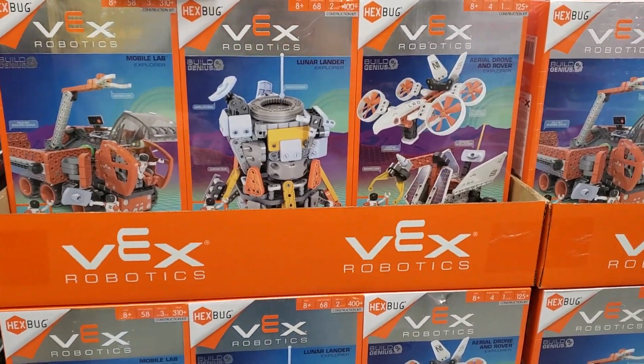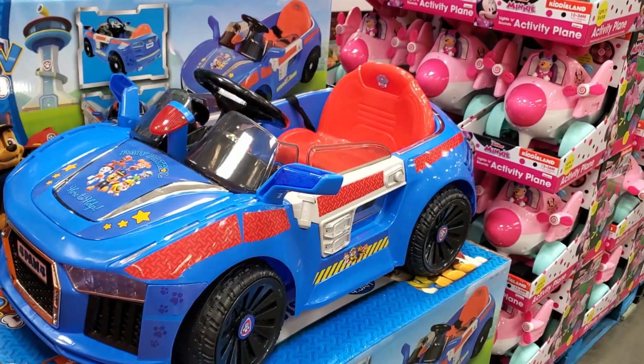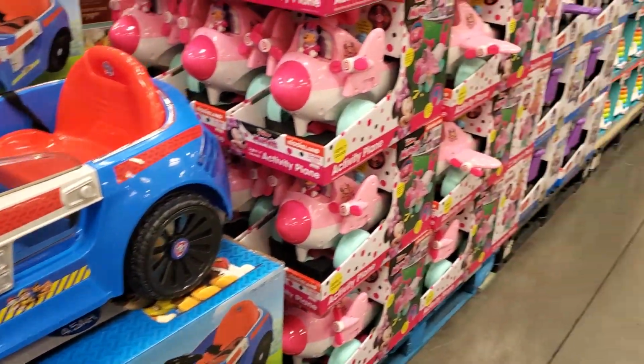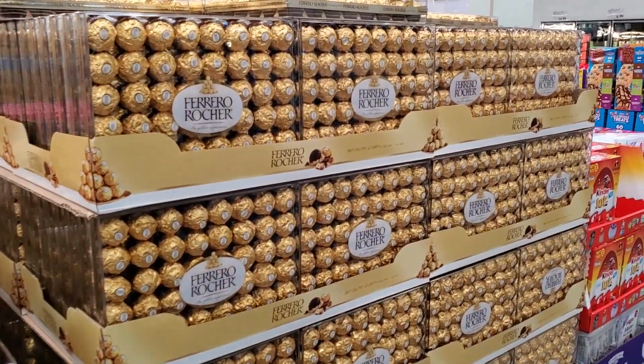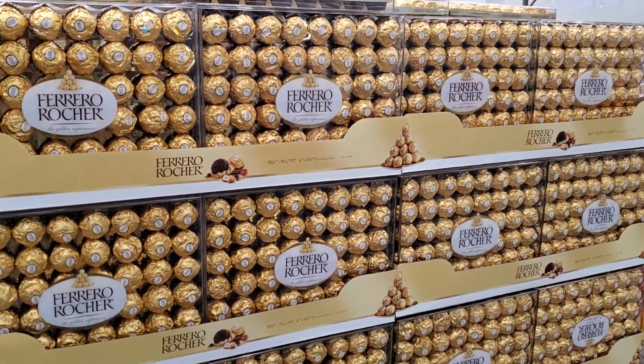$30, robotics, the Hex Bug, and Paw Patrol. That is $100. And then you know Minnie Mouse is gonna be $29. And they do have it in Toy Story. Oh, look what I found. $13.50.